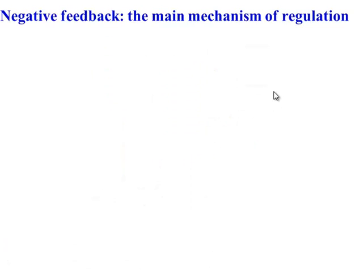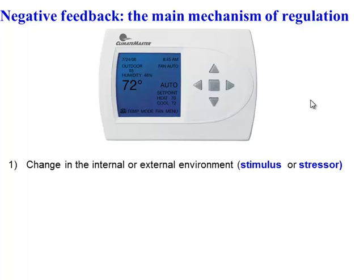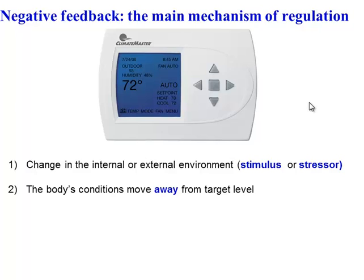So let's conclude by looking at the main mechanism by which the nervous system regulates your body's responses to change. This mechanism is negative feedback, and it's the same mechanism that a house's thermostat uses. Let's say in your house you've got a thermostat set to 72 degrees. Well, if the temperature of your house drops below that, then the heat might kick in. Once the temperature rises back to 72, then the heat turns off because everything's normal again. It's the same thing with negative feedback. There's a change in the internal or external environment, a stimulus or a stressor, so your body's conditions are disrupted.